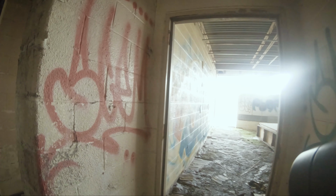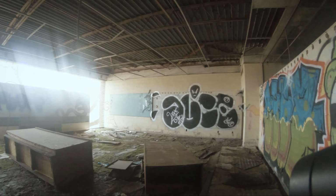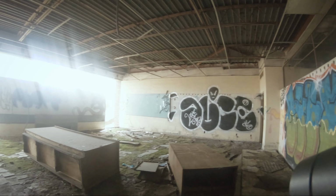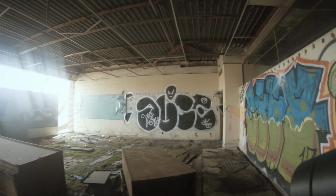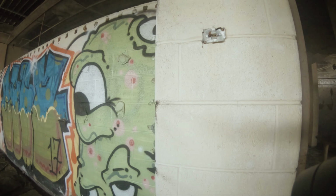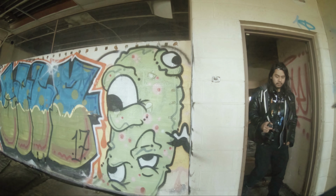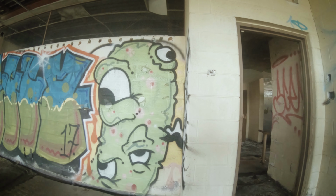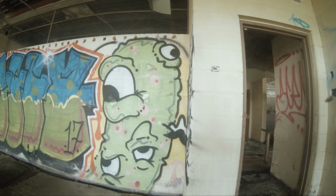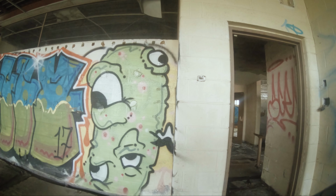I don't think there's... Just more of the same and not as cool. Except for this little alien. I love these little guys. They look like a cucumber or a pickle with eyes. Yeah, it's definitely what that looks like.